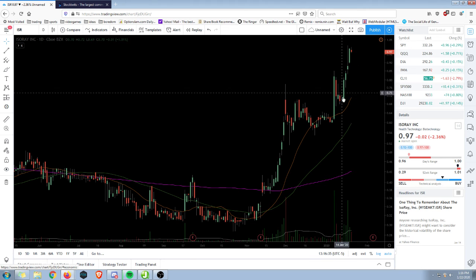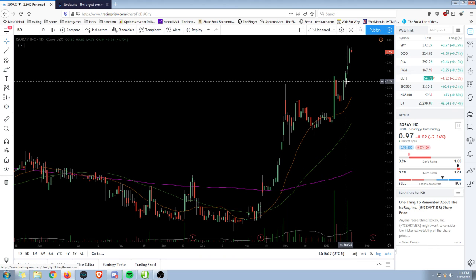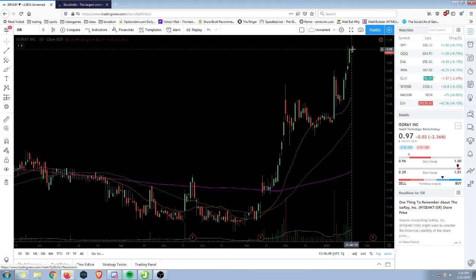Not the greatest, but at least you were able to get in off of this pullback and then the breakout from it. Ideally, the best place would have been to get in the 60s, but that's hindsight trading. I'm not going to really harp too much on that. But okay, so you're in at a good price. It's coming up to $1. I don't know how much you have, but when I see strong moves like this, I usually want to take profits, at least on part of it.